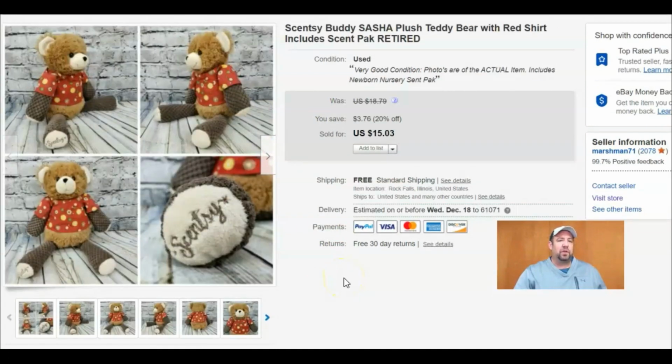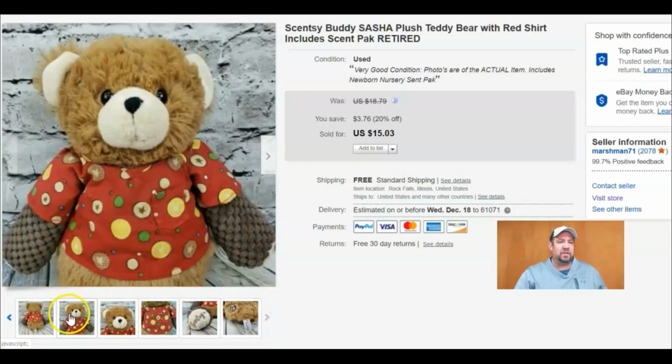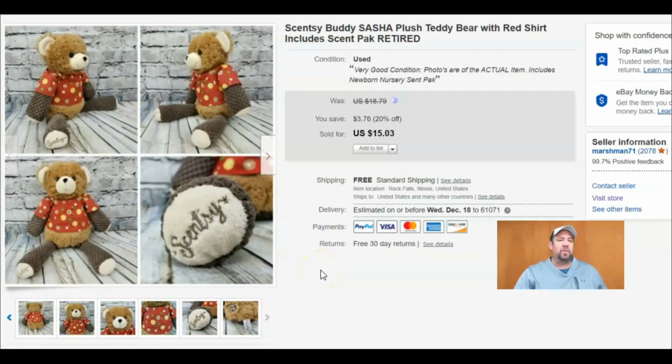Here's another plush. This here's a Scentsy, if you guys are familiar with the Scentsy candle warmers. I just happened to see this little plush at my local Goodwill. I think he was 50 cents, so I scooped this one up, and this sold I think in less than a week. This even had the little scent pack, which I didn't know these little teddy bears came with. In the back they open up and have different little scent packs that you can add to these teddy bears. They're good for kids or whatever. He went for 15 bucks, so not a home run by any means, but it was a real quick sale.